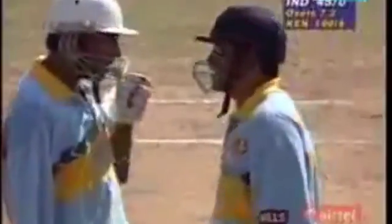Well, that's one of his favourite shots. He picks it up so early, and with the man in at fine leg, once he got into position, with no problem in getting the placement right.